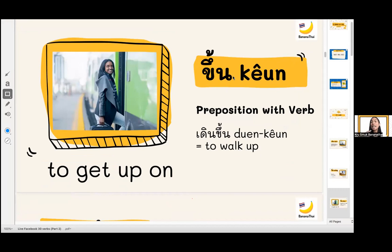ขึ้น, สระ อื. This vowel sound doesn't exist in English. It sounds like this. Exactly. It comes from the throat here, and your teeth, your mouth shape will be like this, on the side. Can you try?